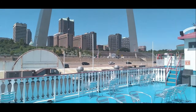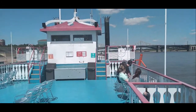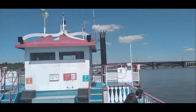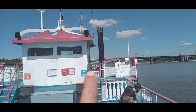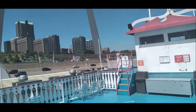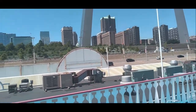So everything's centrally located. There's even another barge that offers helicopter rides. You can see it right over there. Helicopter tours, but they're not very long. I think the ride lasts maybe 5 minutes, and that's about it.